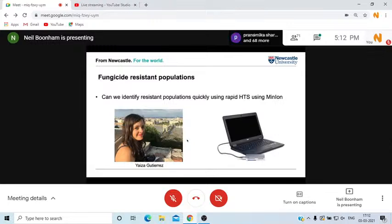And so what we're interested in this project is, can we use high-throughput sequencing using the MinION system here, which is a relatively low-cost, high-throughput sequencer, to examine populations? And the example that I'm going to give you here is we're back to Septoria and fungicide resistance. But you could use the same technology to look at populations of black grass for target site resistance, or indeed insects for insecticide resistance. And the work here was done by a collaborator, in this case a postgraduate research student called Yaitha Gutierrez.